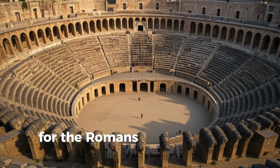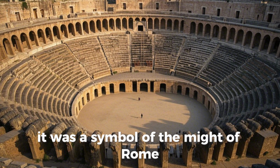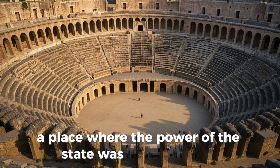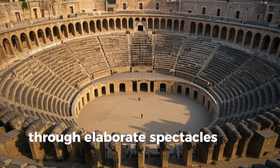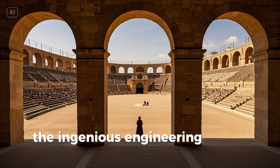For the Romans, the Colosseum was more than an arena. It was a symbol of the might of Rome, a place where the power of the state was on full display through elaborate spectacles that captivated the masses. The ingenious engineering of the Colosseum.